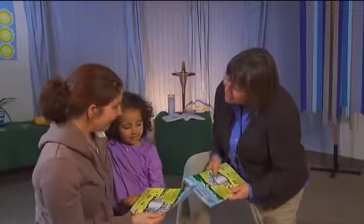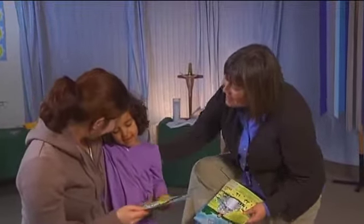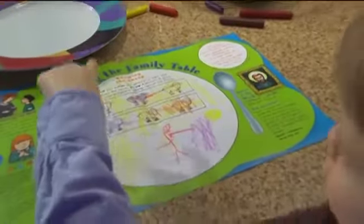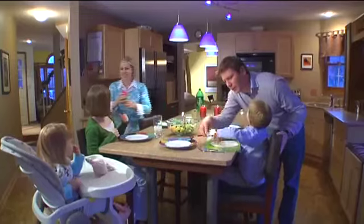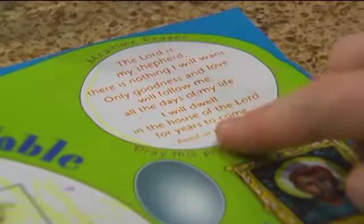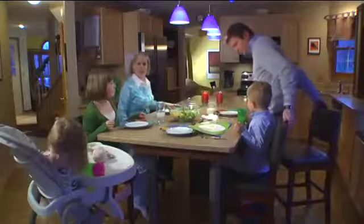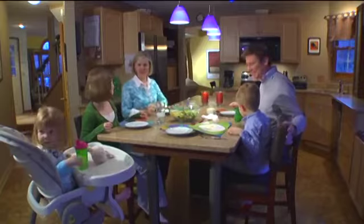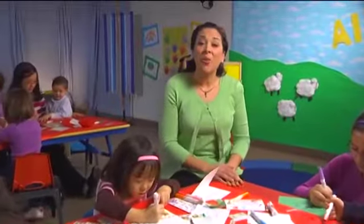The children and their families alike are going to enjoy the weekly activity sheets. These colorful sheets are not only a learning tool for the classroom, but also go home to the family table to encourage family prayer and faith sharing. Involving the entire family will encourage and support the parents as their child's primary educator of the faith. Now, with this basic understanding of the vision of Allelu, let's watch and experience the program in action.